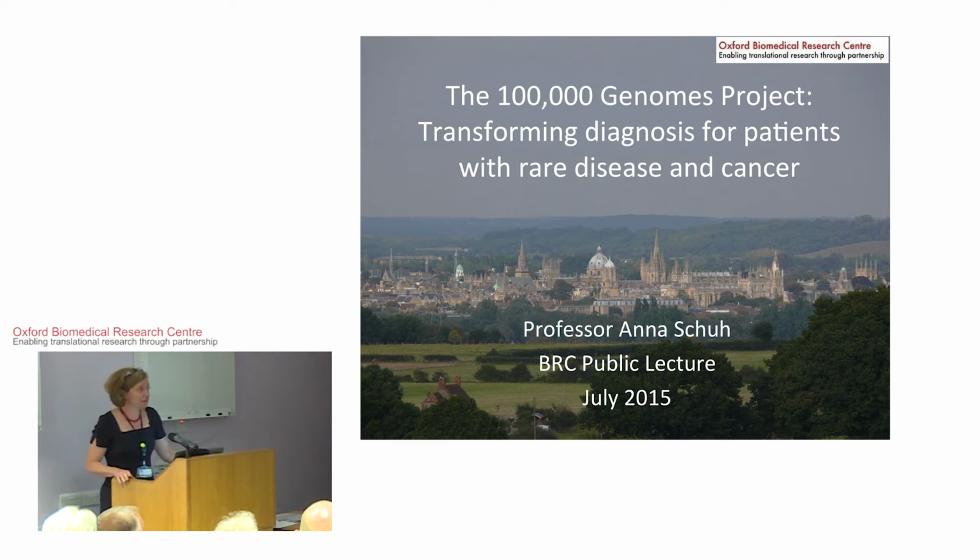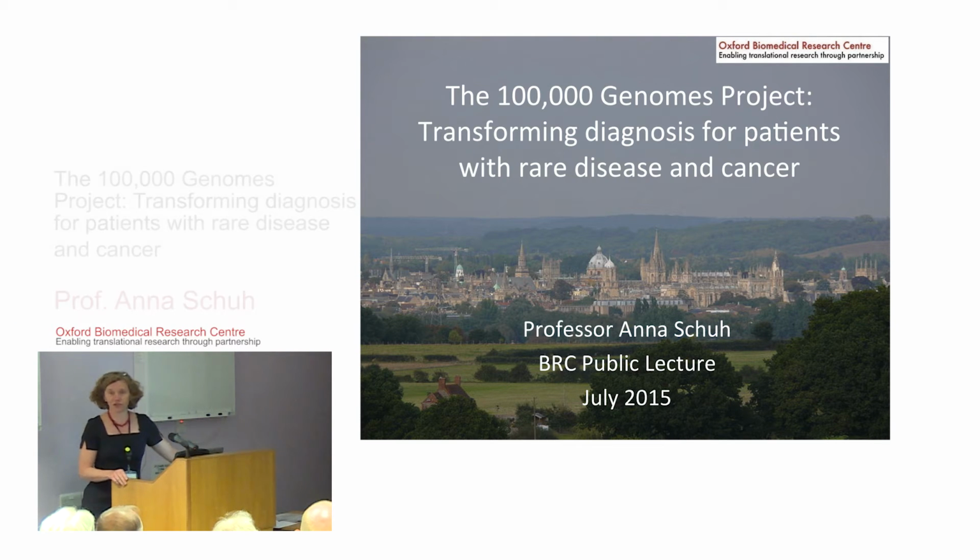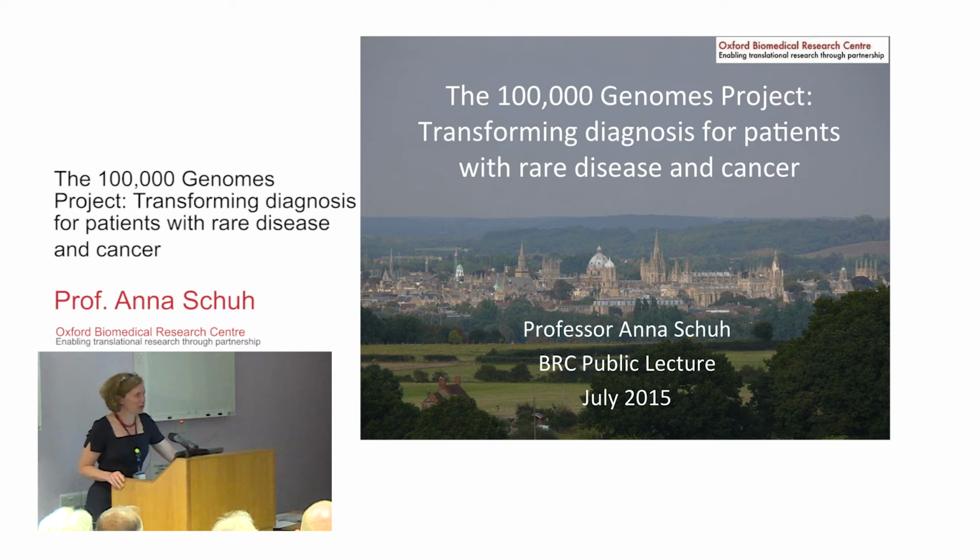Right, so I'm a hematologist by training, just to give you a pre-warning, and I head up the Molecular Diagnostics Center. It's essentially an interdisciplinary center of diagnostics. We're a bit of a hybrid lab, so we sit in the NHS, but we do a lot of translational research, and in that context I got very much involved with Genomics England.